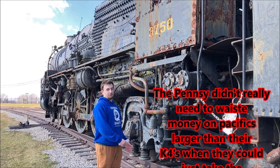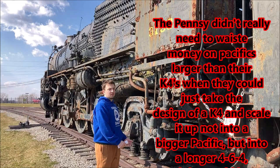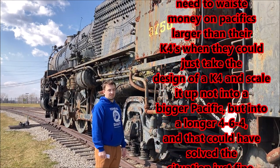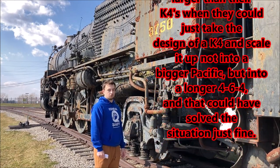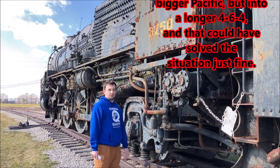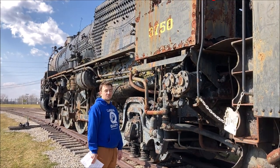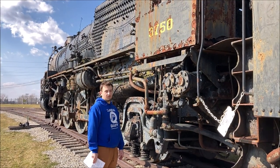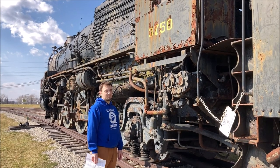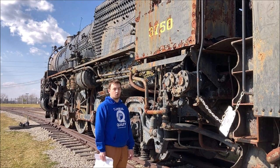They could have just scaled the K4 up, not into a larger Pacific, but into a much longer and larger 4-6-4 Hudson, as did its rival company, the New York Central, and that would have solved the problem just fine, just like it did for the New York Central. In fact, the Pennsylvania Railroad's GT1s of 1934 were in fact based on the New York Central's P motors, except of course with streamlining and overhead pantograph lines for overhead wires.